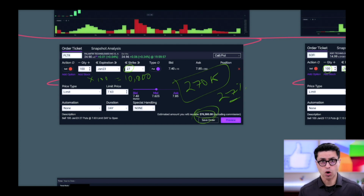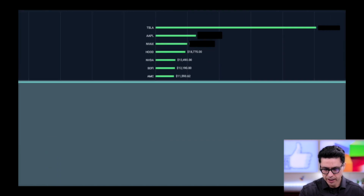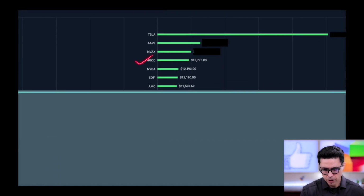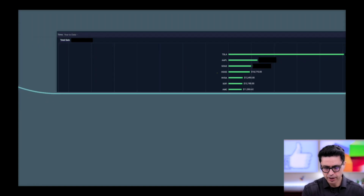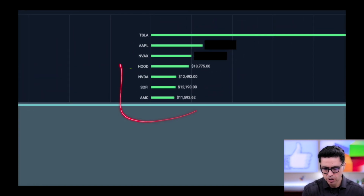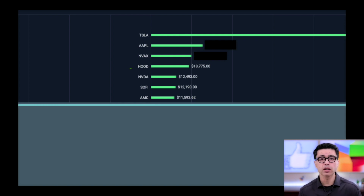Now, below is a screenshot of my trading account, and you can see that I've taken advantage of the momentum and high IV on stocks like Hood right here, NVIDIA, Hood, NVIDIA, SoFi, AMC. As you can see, based on market conditions, I placed these trades, and this is my earnings for year to date right here. So this is how much money I made from these stocks up until now this year. Hood just became public a few weeks ago, and it was so volatile to begin with, and I took full advantage of that. Why wouldn't you, right? If you know a little bit about options, these are beautiful kinds of trades.